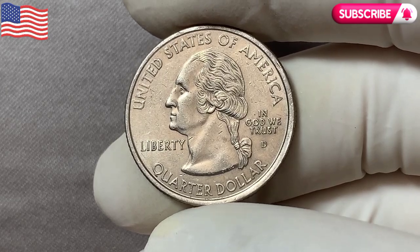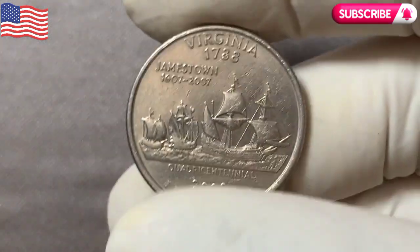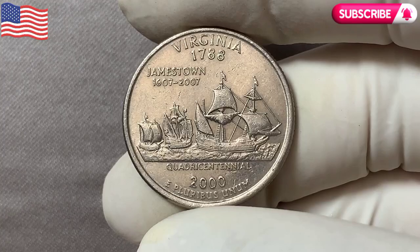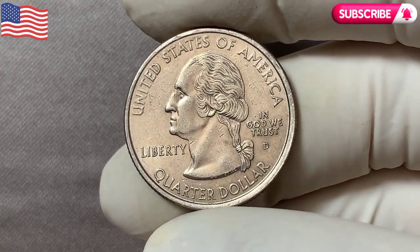all because of a small error and the care taken to preserve it. So the next time you're sifting through your coins or emptying your pockets, don't rush. Take a moment. Look closely. You might just be holding more than spare change. You could be holding a piece of history and maybe even your own unexpected treasure.